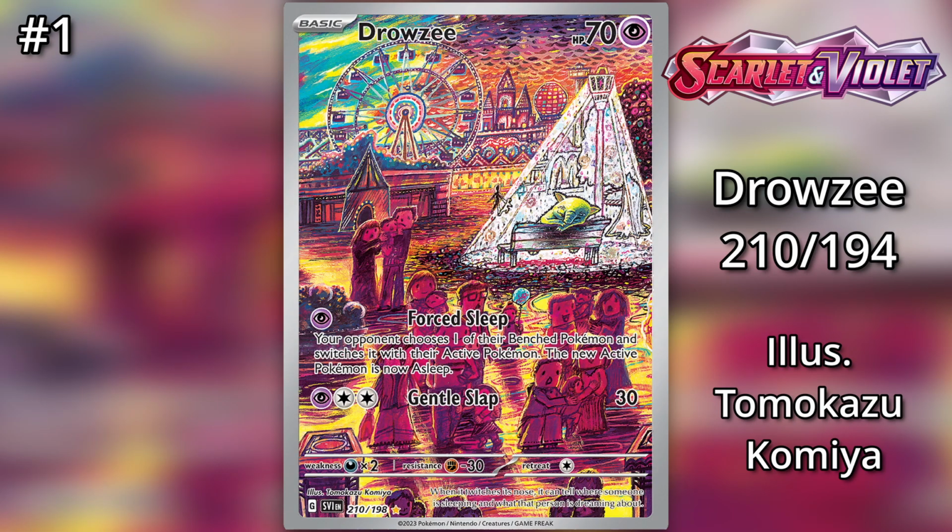The number 1 spot has to go to this Drowzee, drawn by my favourite artist, Tomokazu Kamiya. I love his art style and his take on surrealism in the Pokemon world, especially when it comes to Pokemon like Drowzee. I adore every aspect of this card, the colours, the buildings, the people's faces. Look at the dread and despair on their faces. It's conveyed so perfectly, and of course they're enshrouded in darkness, and the only thing lit up in this illustration is the Drowzee himself under the light of a single lamppost while he's grinning, admiring his prey.